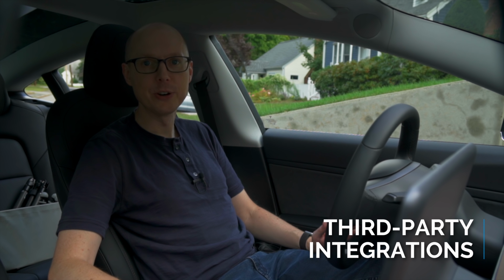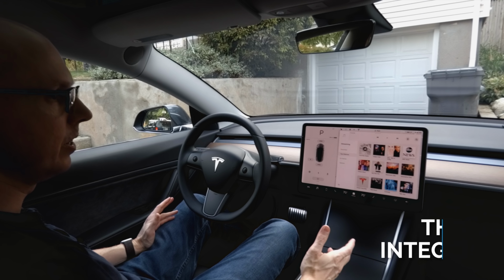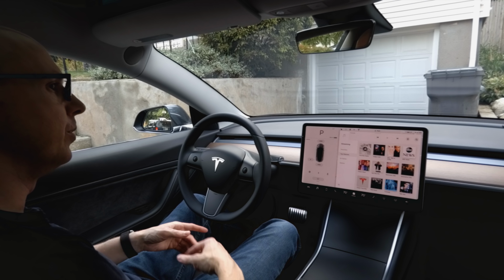Beware of third-party integrations. I'm going to be doing a more in-depth video on integrations with things like Siri, Amazon Echo, Google Home automation routines, and other services that help you track your energy usage, your charging, and how your battery health is. And if you aren't careful, some of these services can cause a lot of phantom drain.